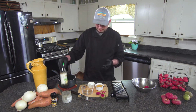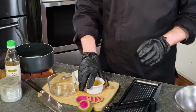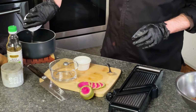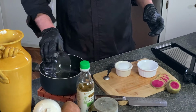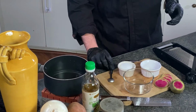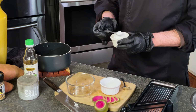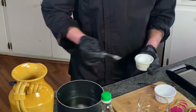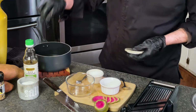So what we have is just any kind of rice wine vinegar. So we got a 1/2 cup of rice wine vinegar, okay? Then we have a 1/2 cup of water, okay? Then we have a 1/2 teaspoon of sugar, okay? Not too much. And then just a pinch of salt, okay?